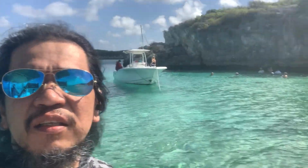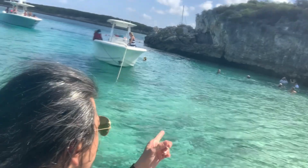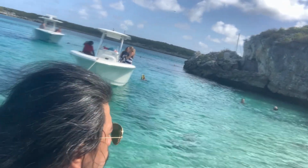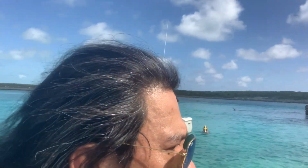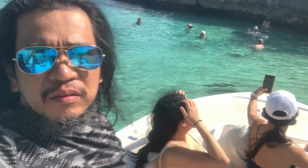Give you an example of how strong that tide is. So here we are. See that opening right over there? You're going to swim over there. Right here, that's the entrance. So look along the rock. You see how the tide is flowing? Strong. If you look right down here, you see how that water's moving? That's two holes right there. The water comes in from the other side and then out this side.